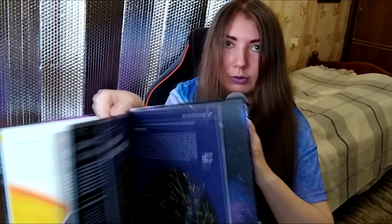Look at the quality of these pictures. I love it. Everything is so colorful. But the problem with this book is that when I started reading it, I read only 3 pages, and I didn't read all the book, because I was googling every single word.